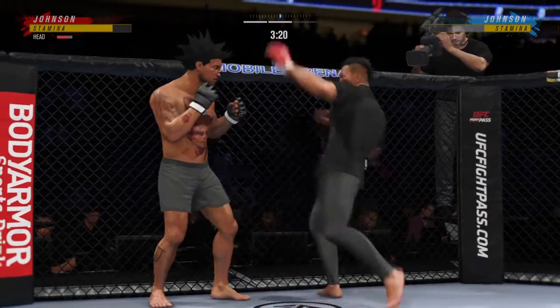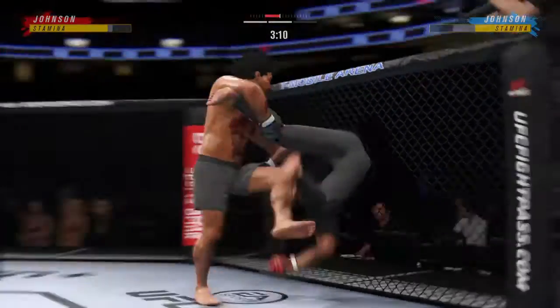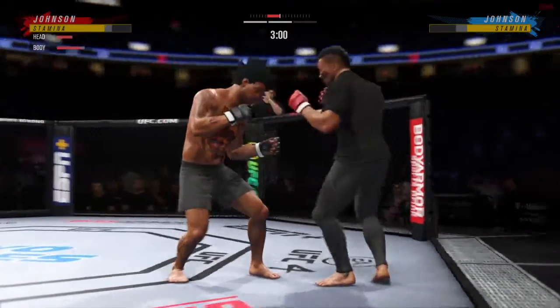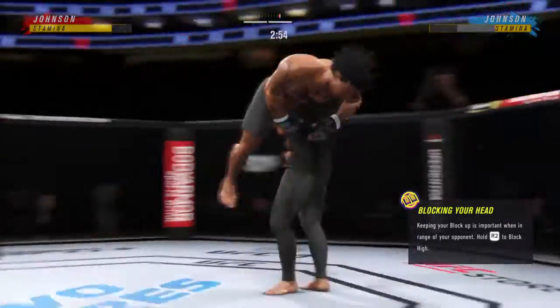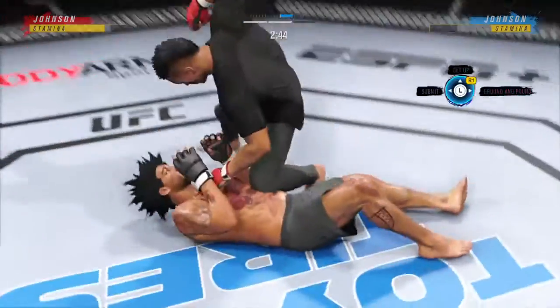Big kick lands. Caught that. No. So a nice catch of the leg here and now goes for the takedown. Oh, he tags him with the straight hand there. Nice job by Johnson. Quick level change. Oh, he went single. Rotated head outside. This dude's going for a ride. Nice big takedown. What a technique. What a takedown. Great high impact skills.